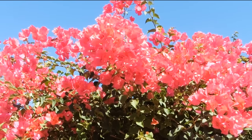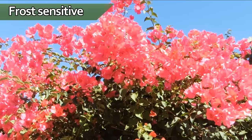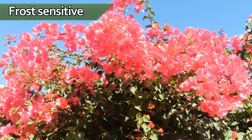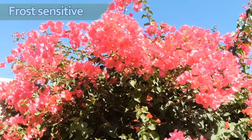Bougainvillea are, for the most part, tender tropical plants. Their leaves and stems are easily damaged in Phoenix by winter temperatures lower than 32 degrees Fahrenheit. However, frost and freeze-damaged bougainvillea plants will quickly regrow once the warmer weather of spring returns.